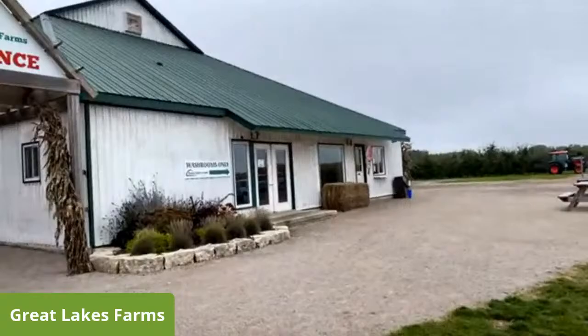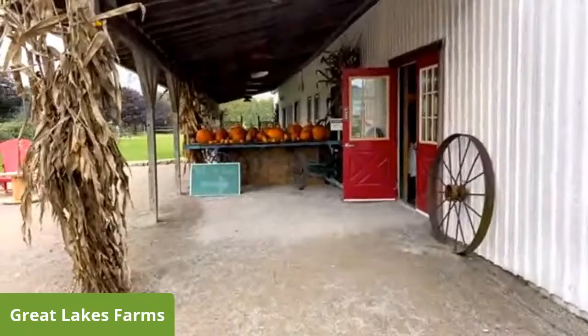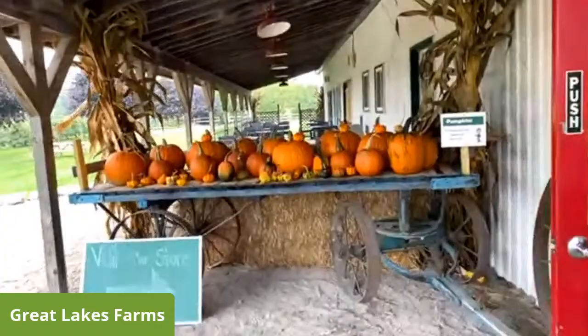All right, we're just going to head into the apple barn entrance here. For those of you that don't know, we do have a pumpkin patch on the farm as well. These are some of the pumpkins from out there that we bring in, but you can also go out and pick your own.